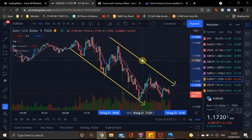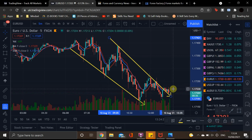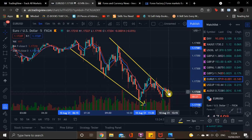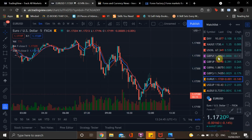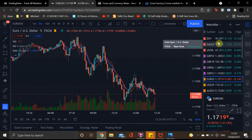So we know if it's in a downtrend, if it has lower highs and lower lows. But look, there was a counter trend. Same thing here, counter trend. But the DXY is being strong at the moment, so those patterns weren't fulfilled. They were not fulfilled at all. I don't want to play around with Euro USD because there's a lot of market manipulation there.